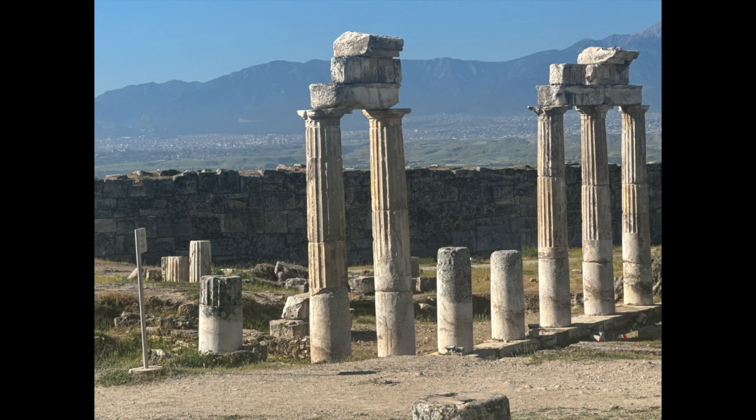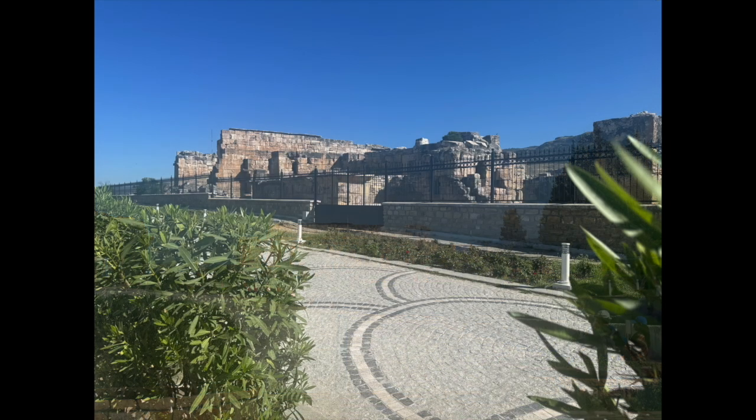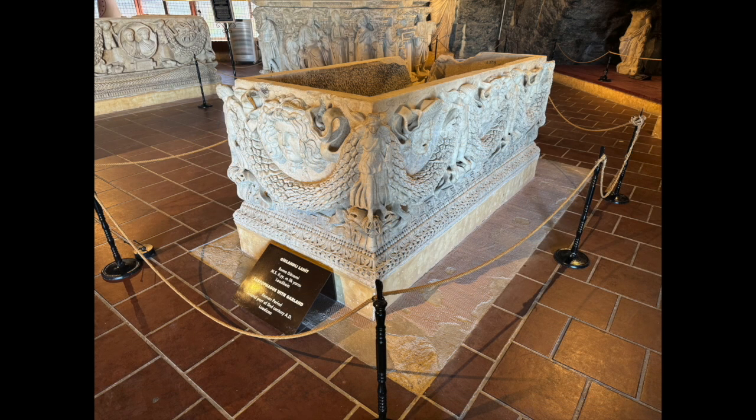Let's now go to the ancient baths of Hierapolis that is now the Archaeological Museum, where we can find a bunch of these sarcophagi taken from the necropolis here in Hierapolis.